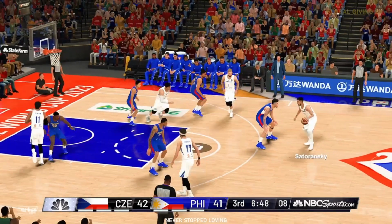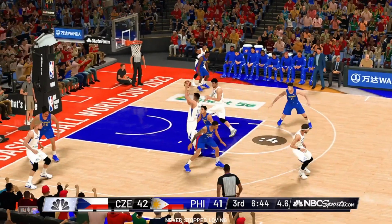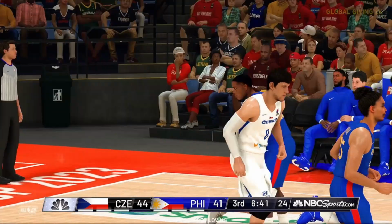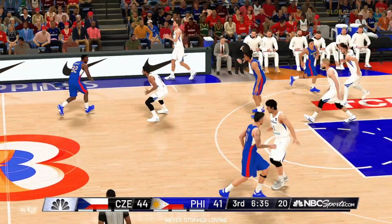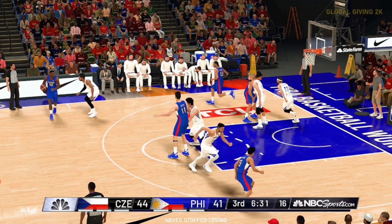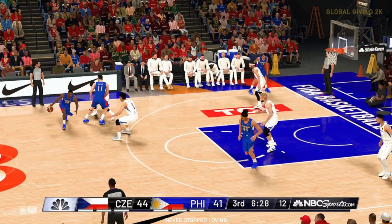Back to Satoransky. To the middle. Hey, how's that for an answer? Right back with the dunk. Wasting no time, matching the slam with one of their own. Showing some serious fight right there. Just over 3.5 minutes through the third.